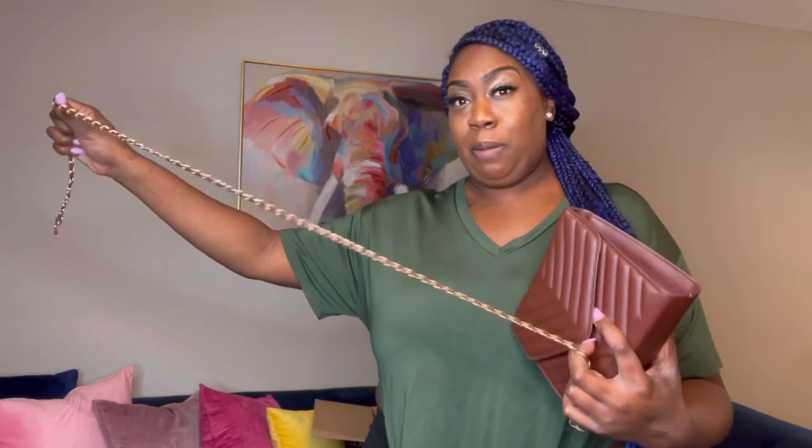But we do know sometimes the editing makes stuff appear to be bigger than what it is. But anyway, it's still cute. But, y'all, one of the pieces is broken. So this end, you can hook it on, but this end is missing the piece that you're hooking on.